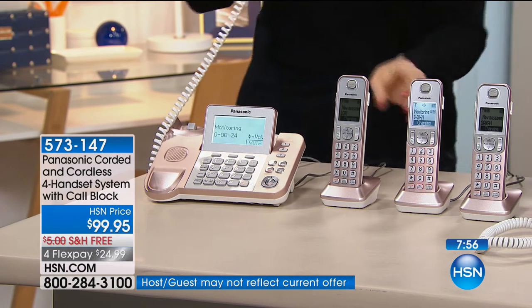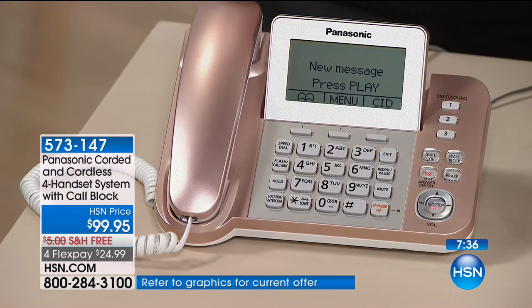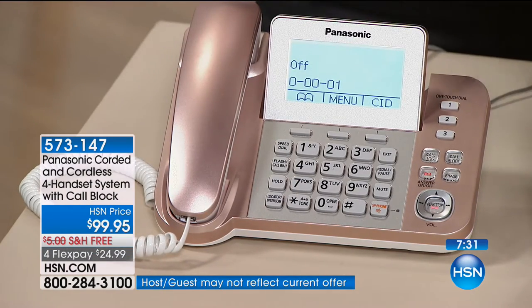Could I find out if my dog is barking? When your dog barks, this will call you and you can listen to your dog. Or if you have teenage children who are not supposed to be watching TV after school and you hear that TV go on, this phone system will hear it in that room and call you, and you can hear what's happening. It's so brilliant, and this is amazing technology. There are so many features. You may not use all of them, but if it's giving you all the most important features that you want, I don't want you to miss this.